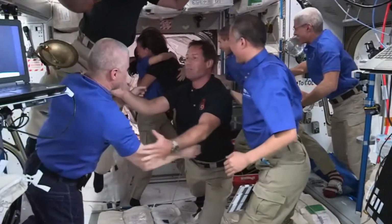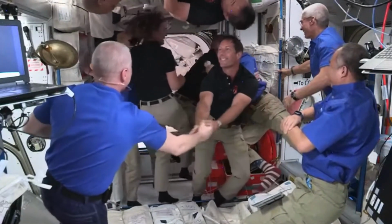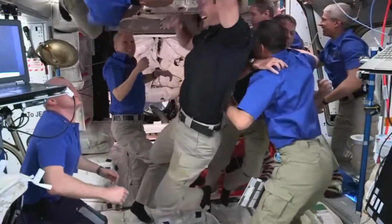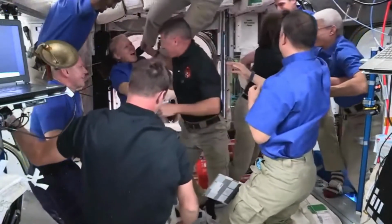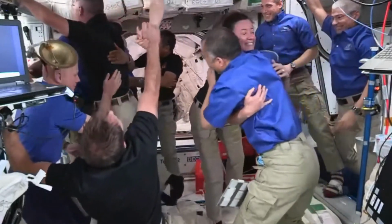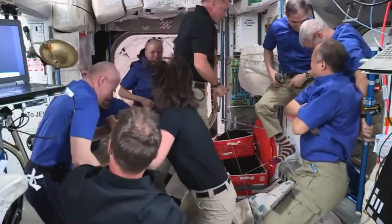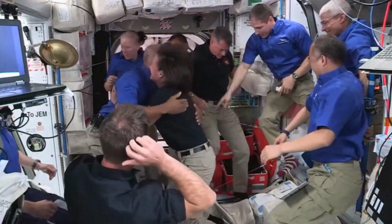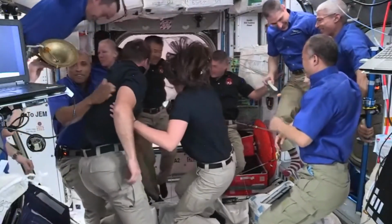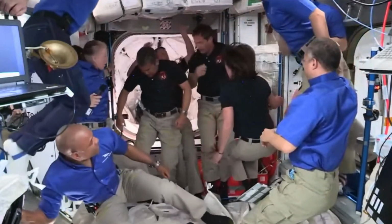Pilot Megan McArthur of Crew-2 is next, being welcomed by the Expedition 65 crew members, and Shane Kimbrough bringing up the rear. The 11-person crew of Expedition 65 now together inside Node 2 of the International Space Station. Though we can't even hear audio in there, you could really feel the excitement just by the looks on their faces, the hugs that they're giving.